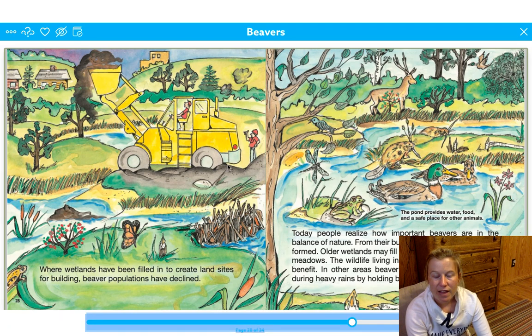Today, people realize how important beavers are in the balance of nature. From their building skills, new wetlands are formed. Older wetlands may fill in with rich earth and become meadows. The wildlife living in the wetlands and meadows benefit. In other areas, beaver dams help control flooding during heavy rains by holding back the rising water.